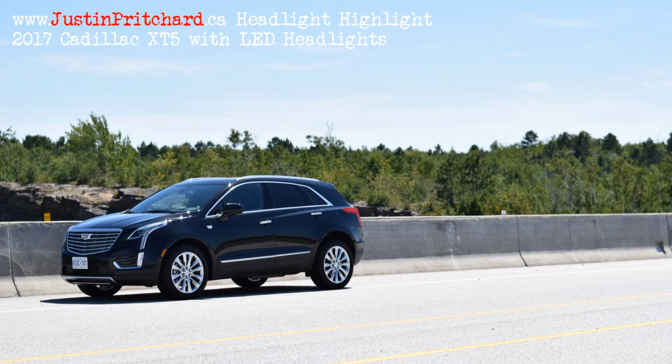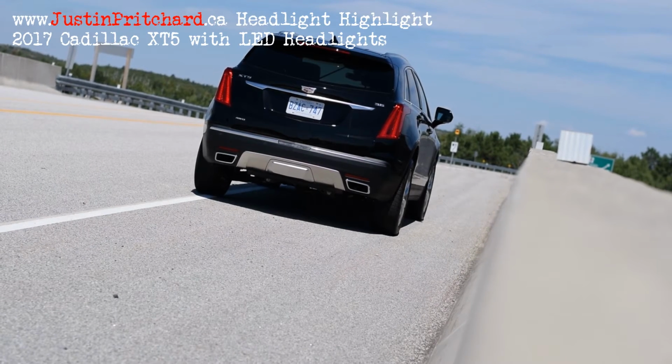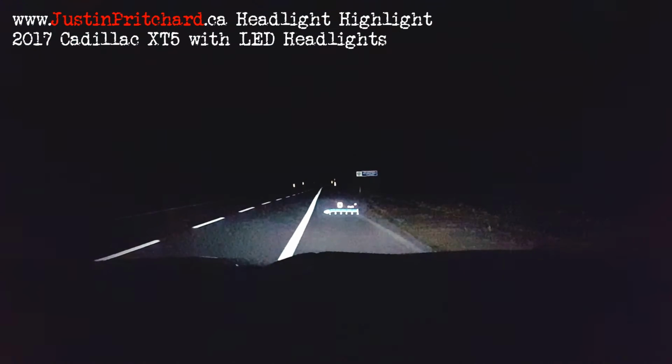All right, so this is the 2017 Cadillac XT5, which replaces the SRX. And I thought I'd do another little headlight highlight here for a couple of reasons. Number one, this is using LED technology headlights, which I'm finding more and more are a little bit hit and miss depending on the manufacturers. Some of them just nail it, others don't.